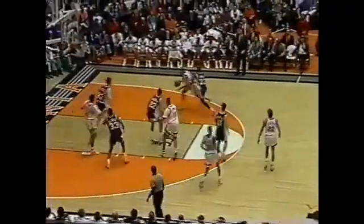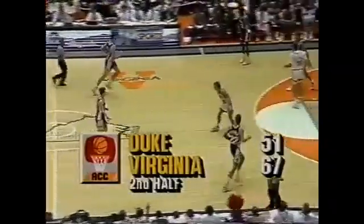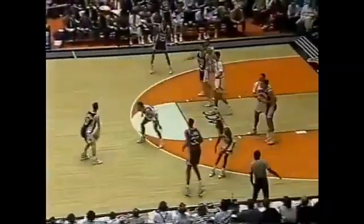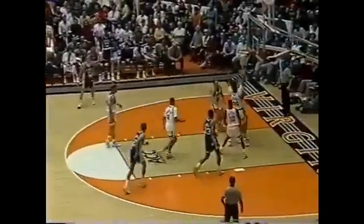Oliver, boy, Blunden took some punishment. Now across it comes to Stitt. Up, back. That's a nice move. He makes it look so easy. 67-51 Virginia. Virginia back to the man-to-man. Duke has been unable to put any kind of a sustained run on the Cavs here in the second half.